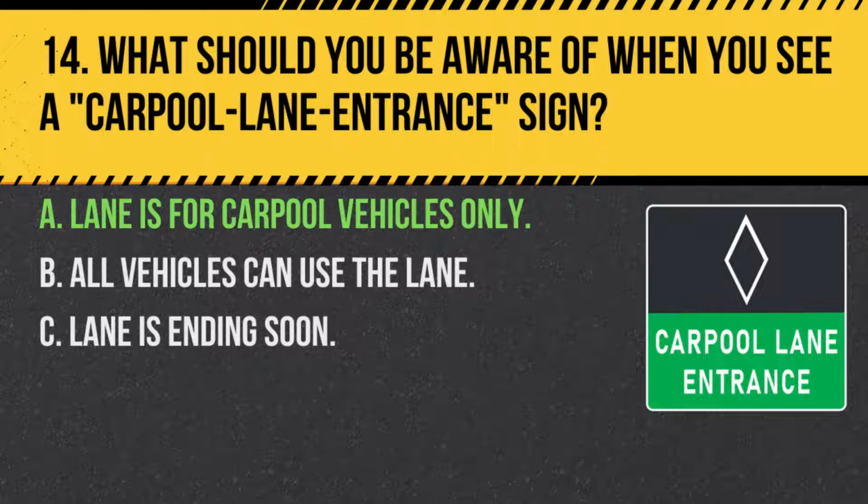Answer: A. Lane is for carpool vehicles only. The flagman ahead sign indicates that the lane is designated for vehicles with multiple occupants, such as a carpool.